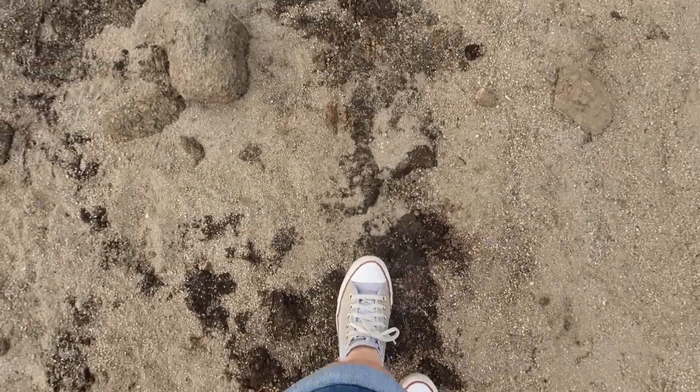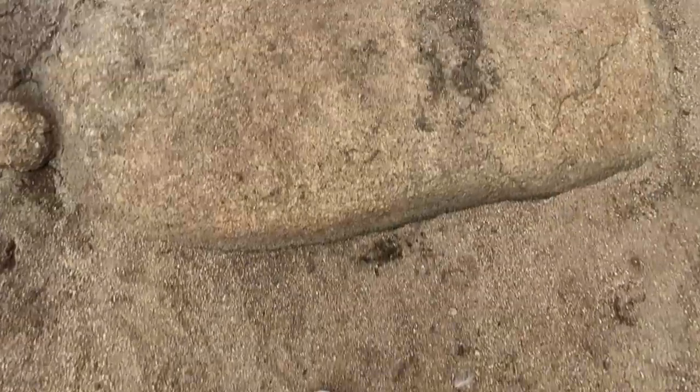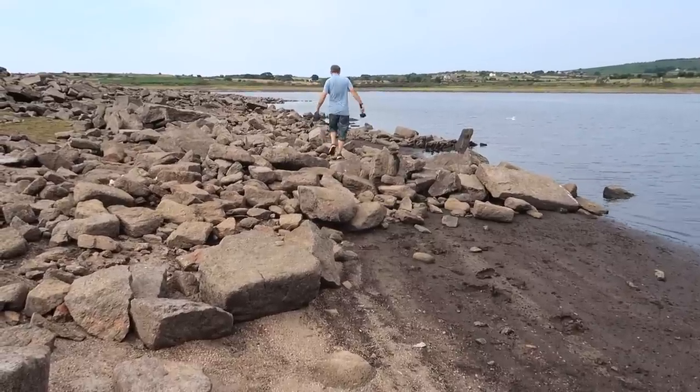We seem to be walking over a mixture of soil, like a clay type soil, some gravel, the odd stone, and then patches of what must have been the original moorland with a big chunk of granite there. So we're actually walking on the bed of the reservoir. Normally in winter water would be above our heads. It'd be very wet.